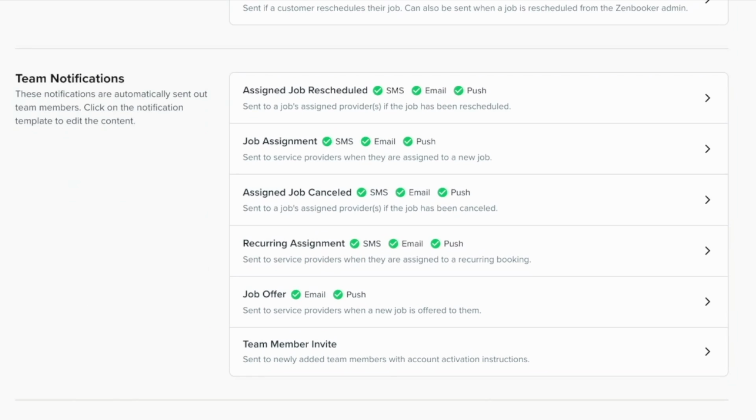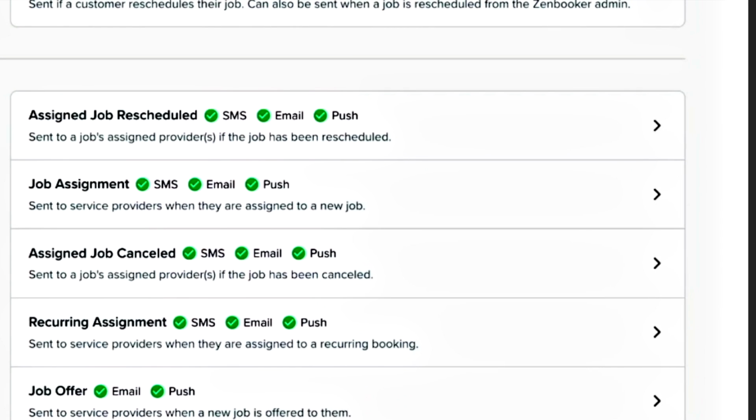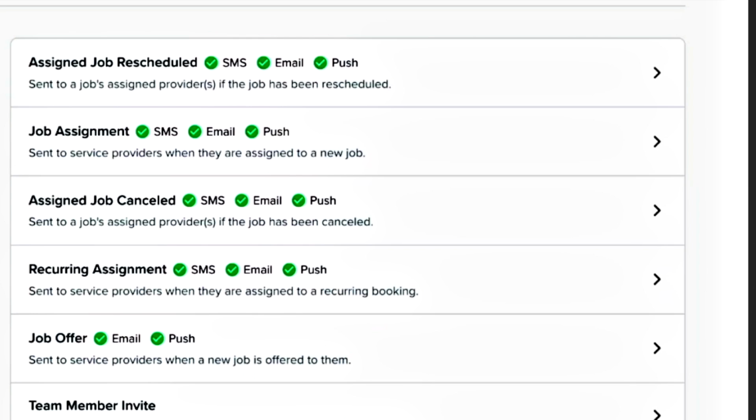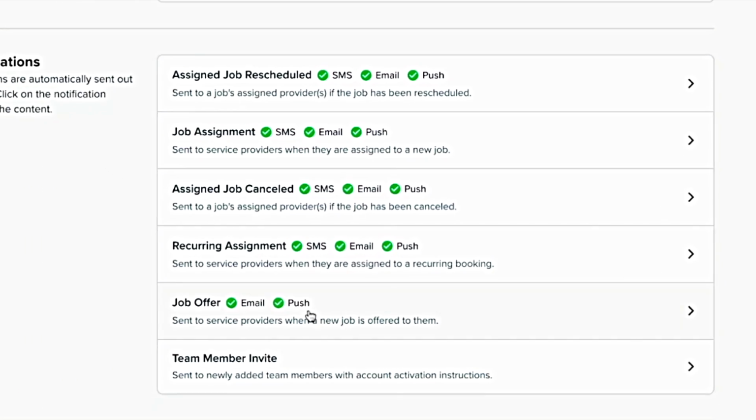You also have team notifications. So you can let teams know when a job's been rescheduled, when they've been assigned a job. You can offer them a job that they can accept or deny. So it really does a whole bunch of the notifications and everything you need to stay in contact with your contractors and with your customers.